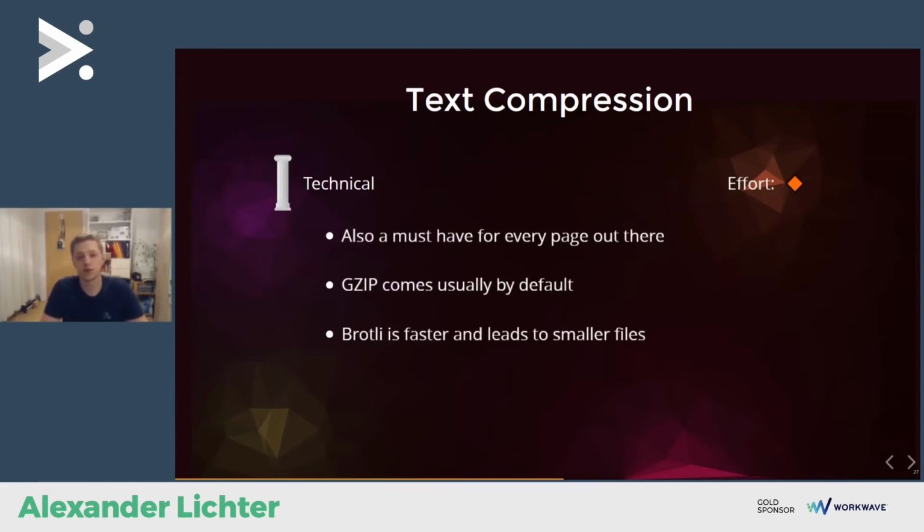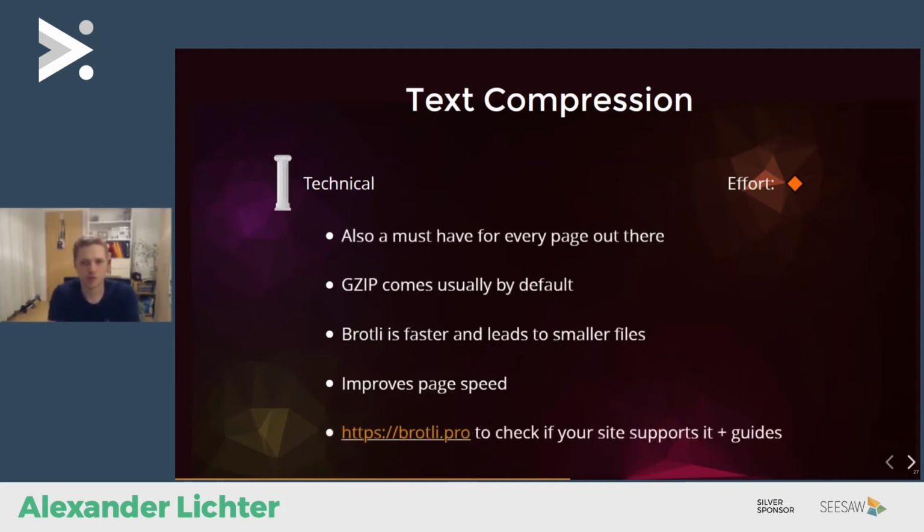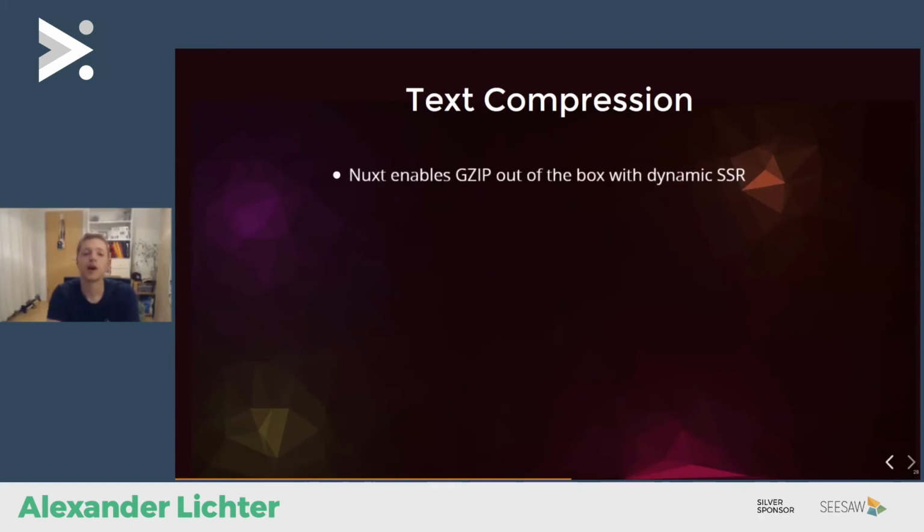In 2015, one could say because nobody supports it, it's new, but that's not an argument anymore. Every modern browser, so everything besides Internet Explorer, is supporting Brotli, and even for IE, you can use gzip as a fallback. So this would be a good thing to implement. Also because faster, smaller assets and faster compression means better page speed, and page speed is a ranking factor again. If you don't know if your site supports Brotli, you can check brotli.pro, just enter your address there, and you're good to go. It will tell you, and there are also some guides on there to see how to implement that.